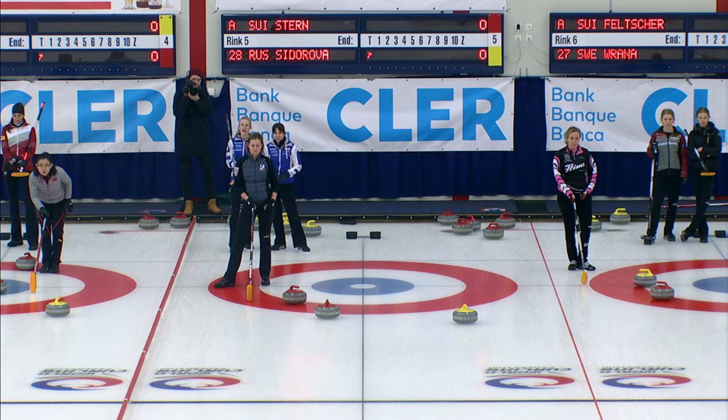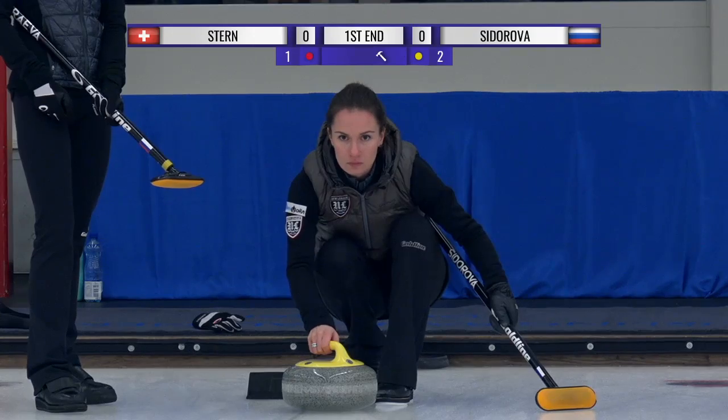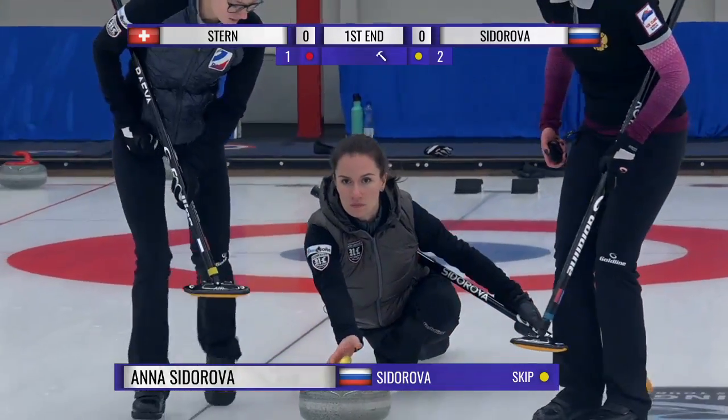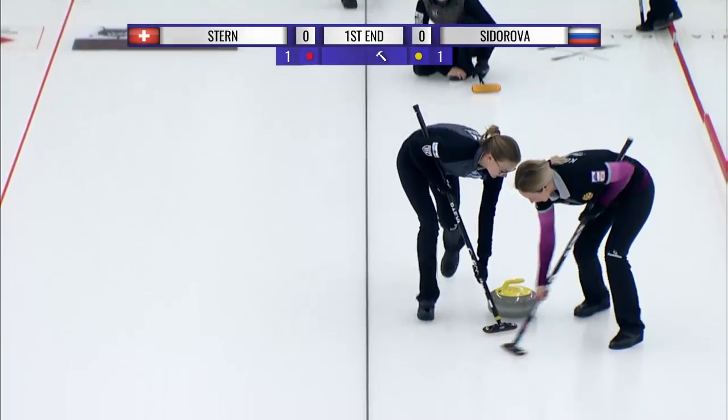So the hit being called, really hoping to downweight hit, trying to hit this red stone that's in the top of the 12 foot and maybe just roll in behind, tuck in behind the guard. Anna Sidorova. Yeah, sweep.